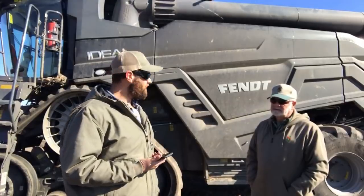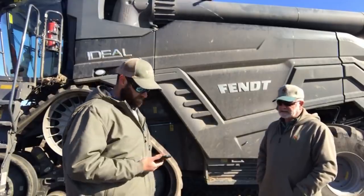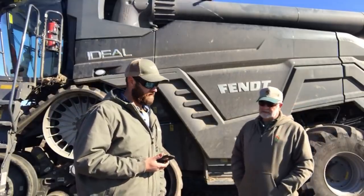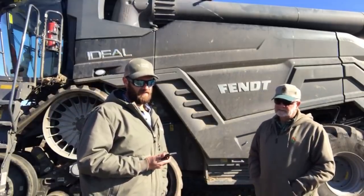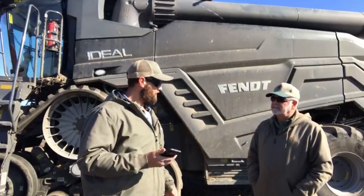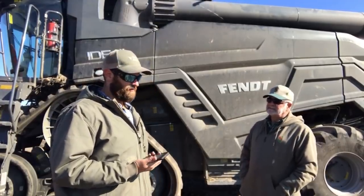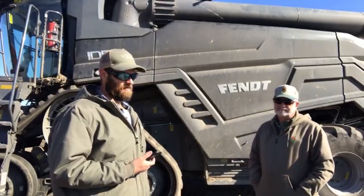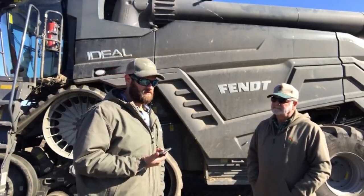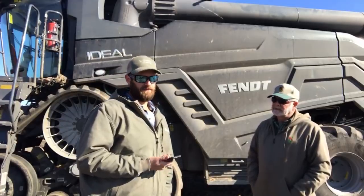Other than that, I think they're the same. I'm pretty sure it's the same feeder house, the same width, everything. The Class 9 has a longer shoe on it. Yeah, the Class 9 has more capacity than the Class 8. They have the same rotor, but the shoe has more capacity, and it also has 650 horsepower, so you're bumping up another 100 horse. In corn, that's probably not that big of a deal, unless maybe you were running an 18-row head. But in soybeans, that might matter.